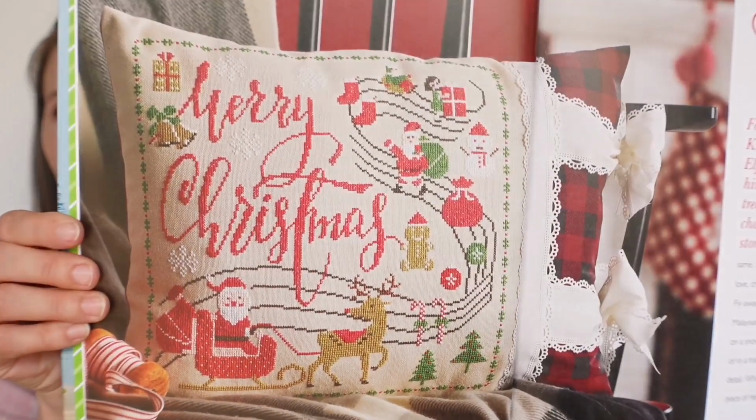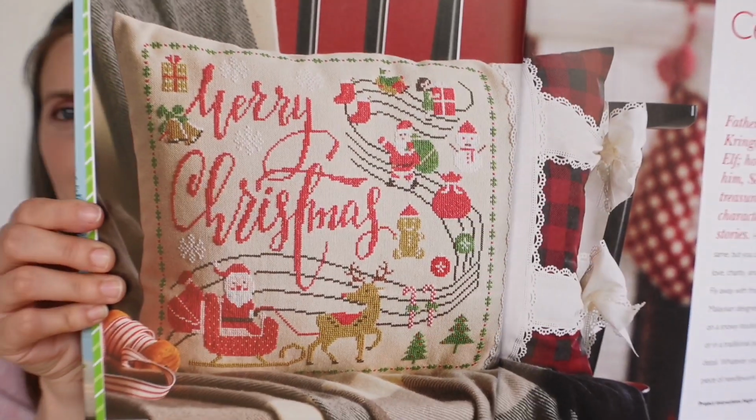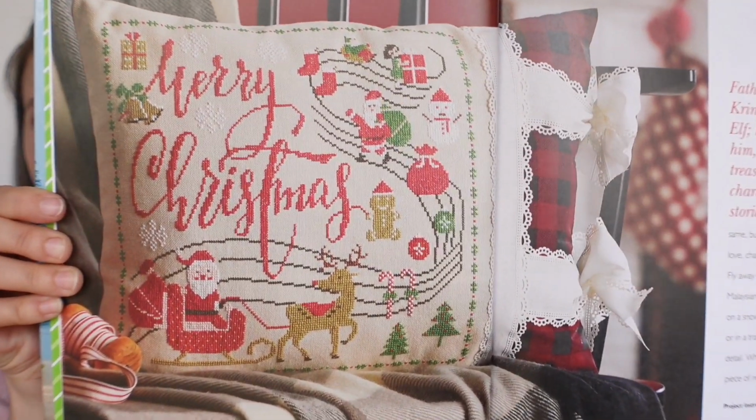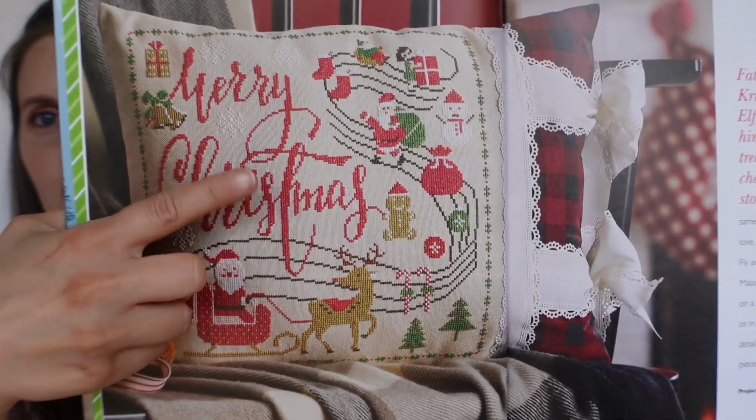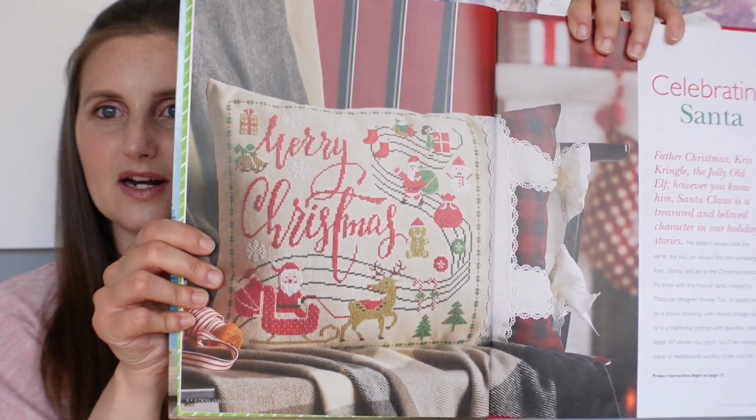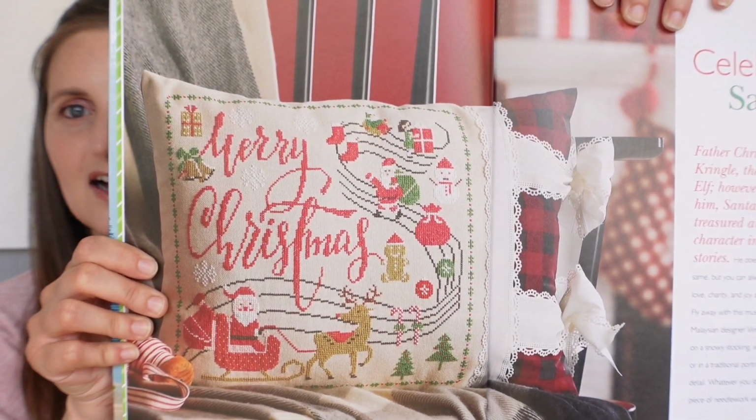So this is design 1, which is this Merry Christmas, and it's got Santa and reindeer and what looks almost like a musical sort of little vibe going on there, like the little path that they're on, I think reminds me of musical notes and stuff. But yeah, that one's really cute.